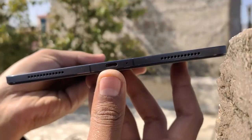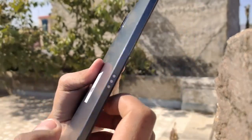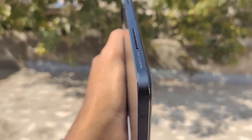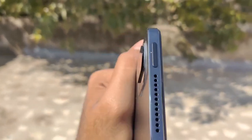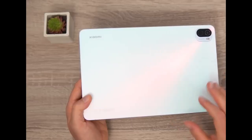My review unit is in the color Xiaomi calls Cosmic Gray, but it may also be available in white and green depending on where you live. While the Pad 5's frame is made of aluminum, the back is made of plastic. Some may be disappointed by the lack of a glass back, but plastic adds sturdiness to a device that may be used without a case, and Xiaomi has finished it here in a way that never feels cheap or, well, plasticky.